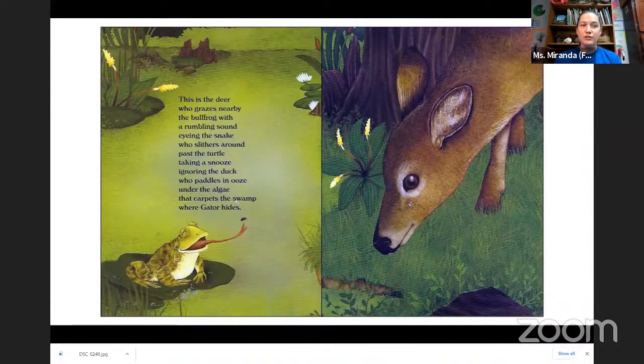This is the deer who grazes nearby, the bullfrog with a rumbling sound, eyeing the snake who slithers around, past the turtle taking a snooze, ignoring the duck who paddles in ooze under the algae that carpets the swamp where gator hides.